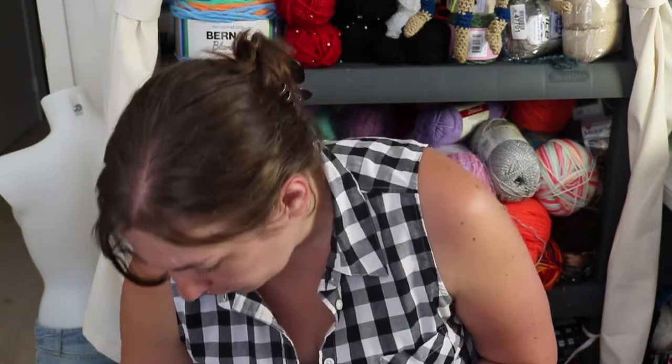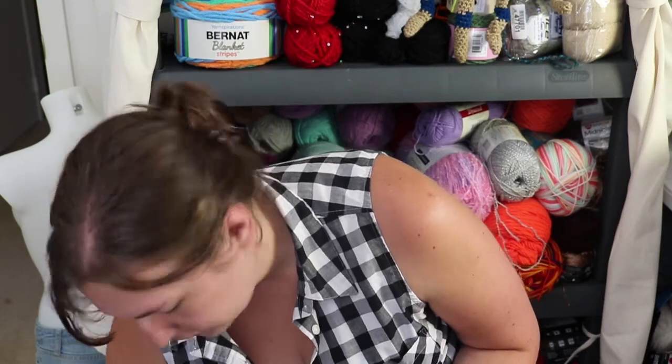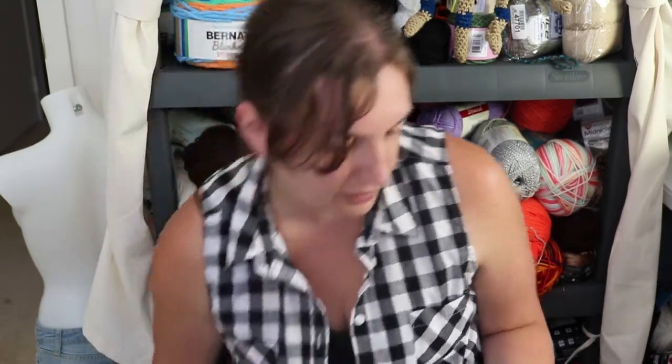Okay, so I picked up a little bit of cotton, not a lot. I ended up getting 4 balls of cotton. They are all Lilly Sugar and Cream brand. They were on sale 2 for $3. So I got 4 of them for $6 altogether.